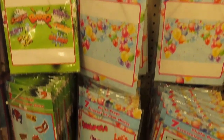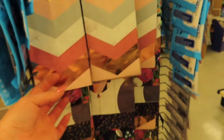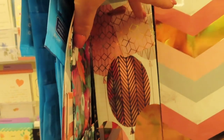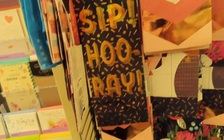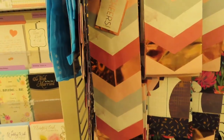Photo prop backgrounds, I did see these before. These are wine bags, they're really cute. Look at that one. Like if you go to somebody's house and have a bottle of wine to give. Sip, sip, hooray. And then the chevron again.